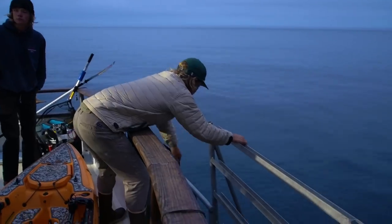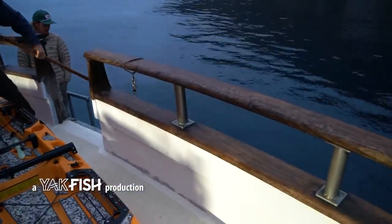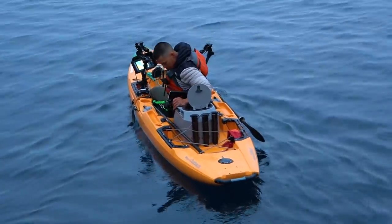Morning. Huge mackerels. Yeah, there was like three of them from last night. Beautiful morning, huh? Yeah, man.